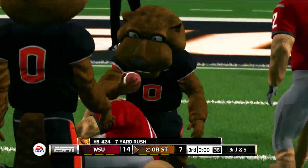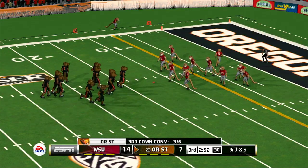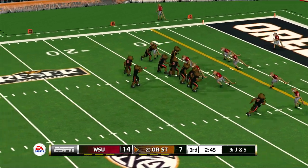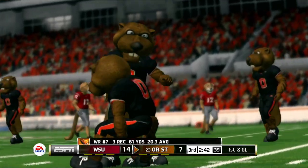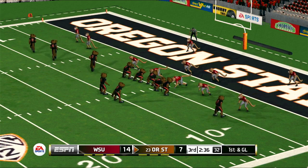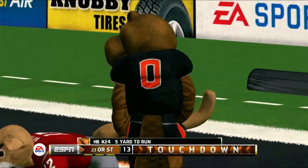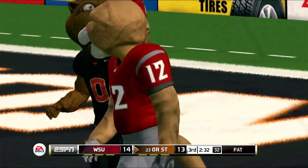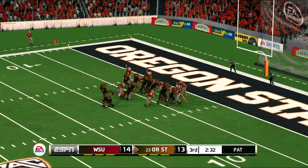Here we go. Green 9. Run there. And this is the 11th play of the current drive. And he's immediately tackled. It's first down. They'll be looking for 6 points here. Touchdown, Oregon State. Here comes the kicker to try to tie this game up. He makes the PAT.